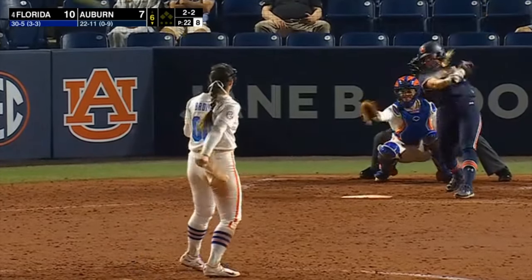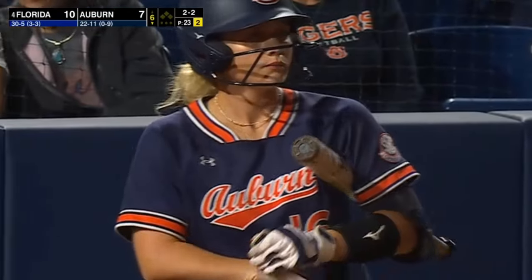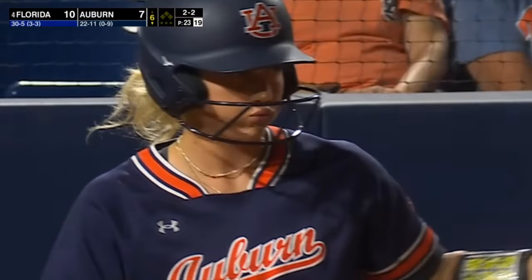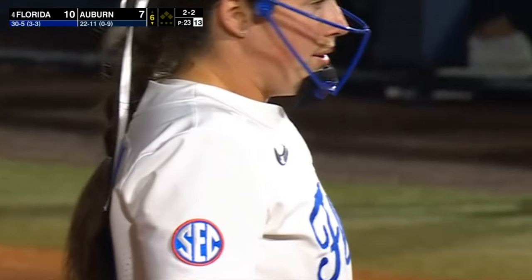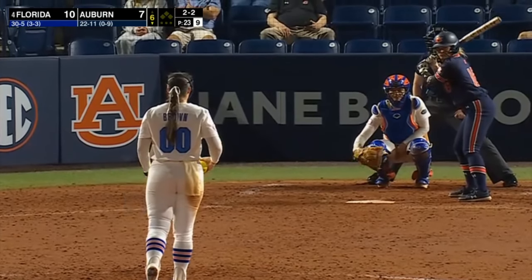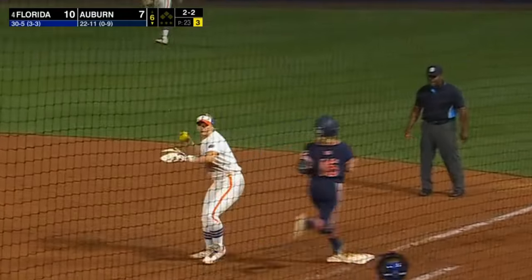The 2-2 pitch. KK hits this one hard and foul towards the right field line. Trying to stay in the at-bat, trying to battle a little bit. Yep. That's what we like to see. Yeah, KK McCrary is 0 for her last 10 at the plate. So really trying to snap out of this hitting slump. On the ground to second, backhanded stop by Williams, and that's out number 1.